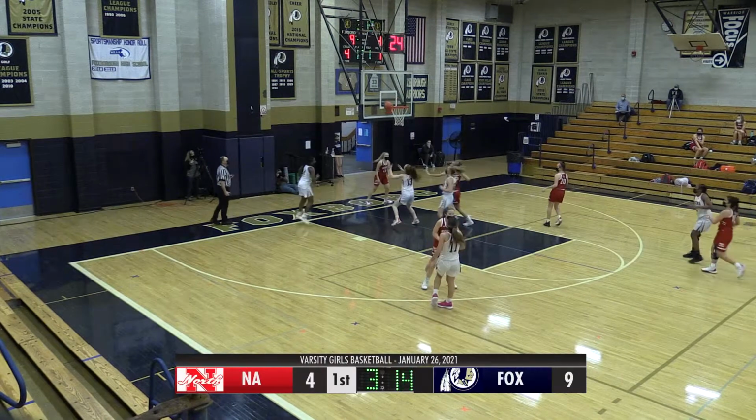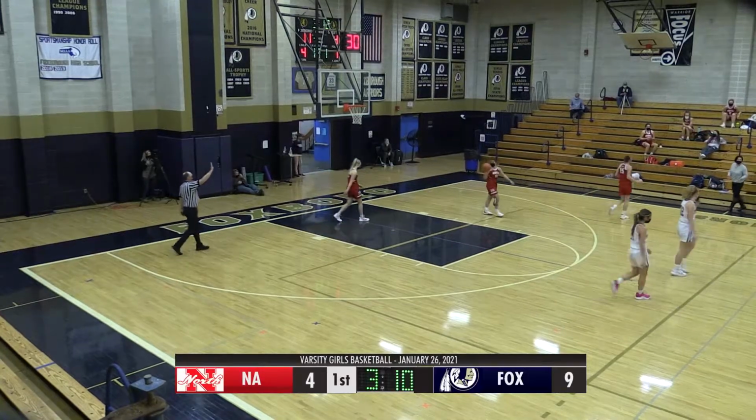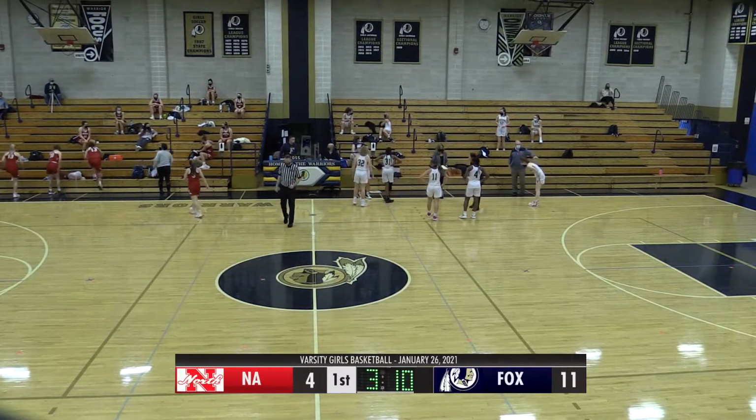Cameron takes it to the hoop, just short. Nice follow by Aaron Foley. Nice offensive rebound. Timeout, North Attleboro. Score is 11 to 4, Foxborough, and North calls the timeout.